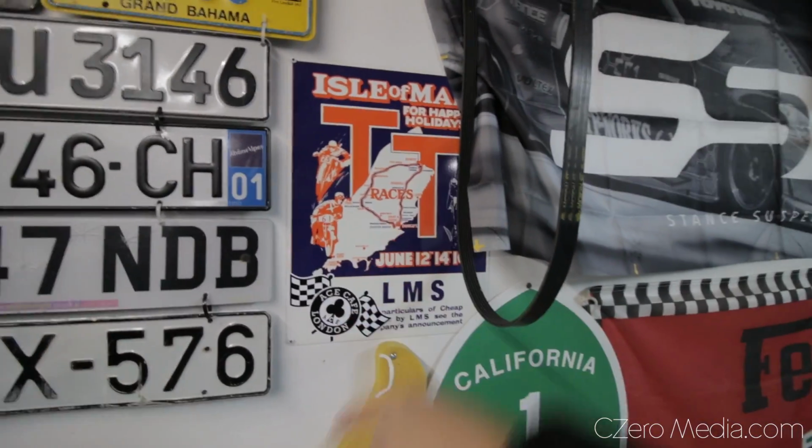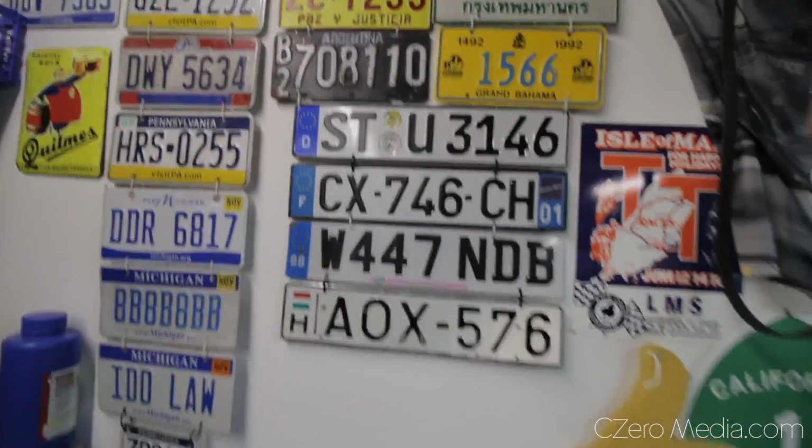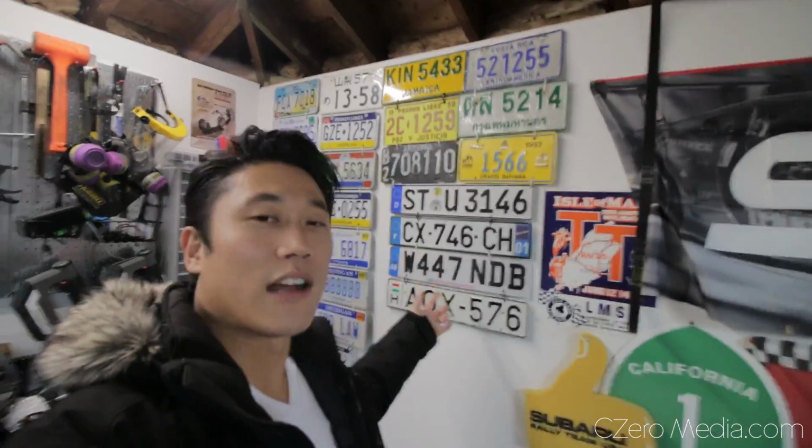Isle of Man, UK. Here are a bunch of license plates I collected over the years. These are all the countries I've been to. I've been to probably 30 countries, but this is just some of the license plates from some of the countries I've been to, because some countries are very strict about getting and buying license plates, even if it's used or even if it's like 2 decades old.